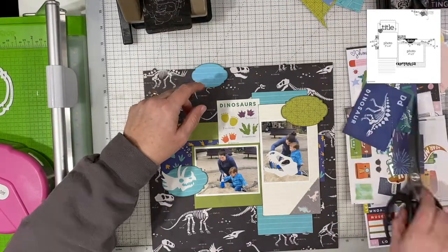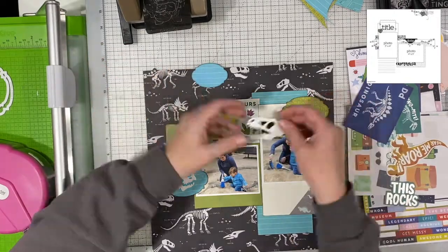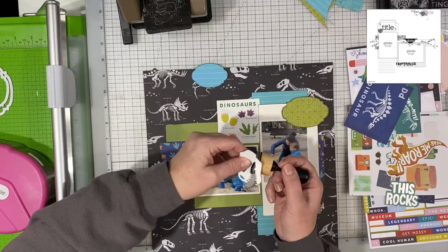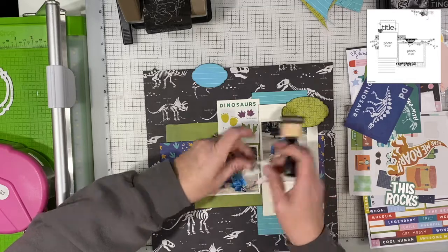And using your dies, putting them on the paper like that to get a visual of what it's going to look like, is very helpful. So if you're not really sure of the placement or the size, put the dies right on the paper and let that help you make the decision.